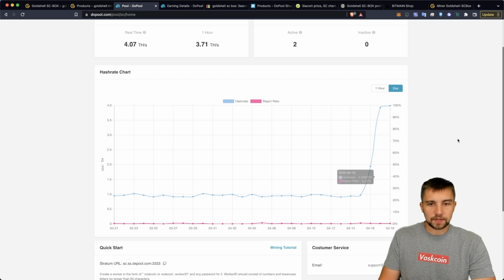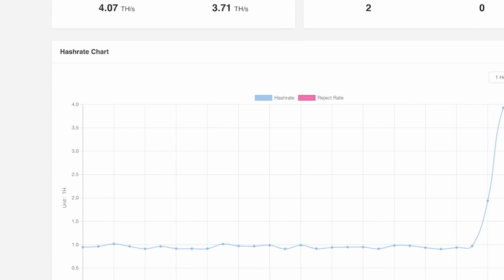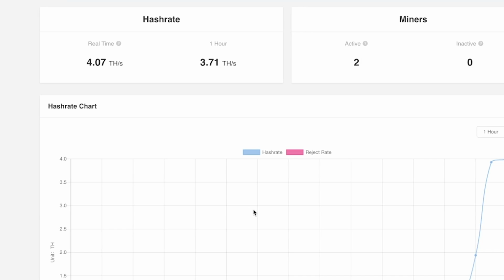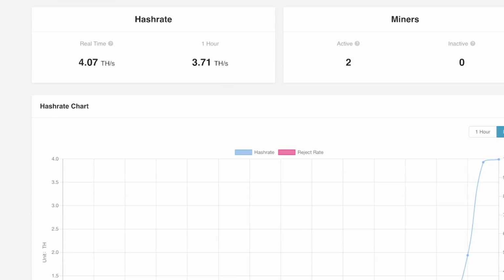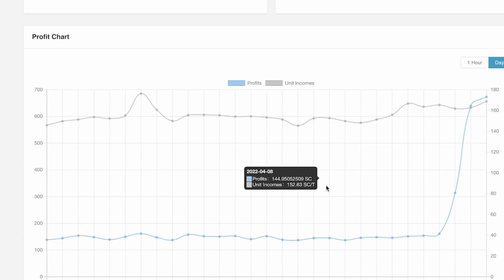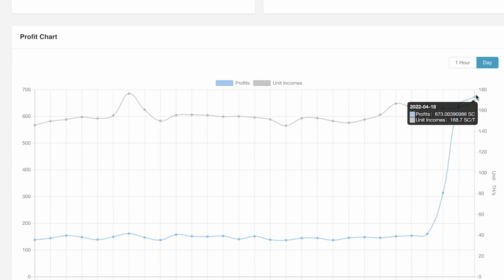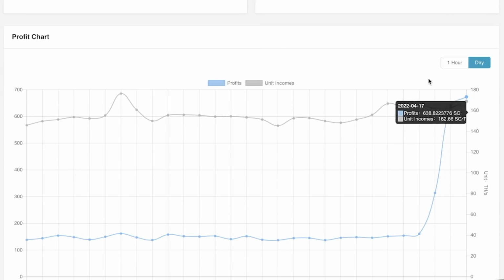Basically running the numbers here, you can see that I'm getting about 150 or so SC coins a day. And you can see how much hash rate I had. I had almost 1 terahash of hash rate registered here on the pool side, 0.9. And then we click over to the profits and you see my profitability, earning 144, 161, 147, and so forth. Obviously with the new miner, I've got more power, so I've jumped up to earning 673 Siacoin a day.